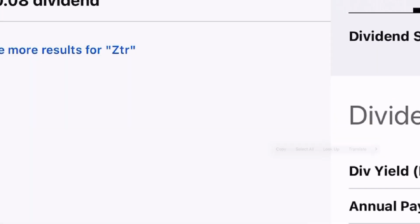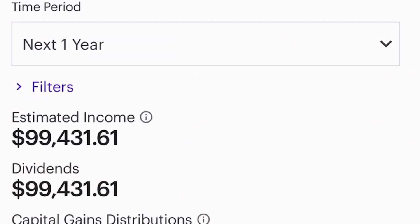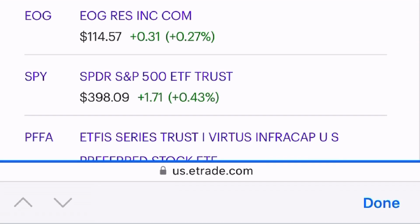It's held up relatively well. It hasn't gone to zero or anything like that. Like a lot of funds with big dividends, it hasn't just eroded itself into the ground completely. Let's go check out a chart of it.